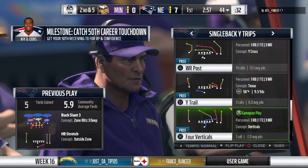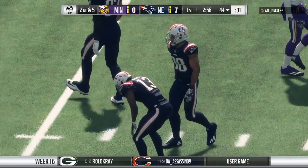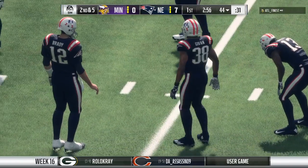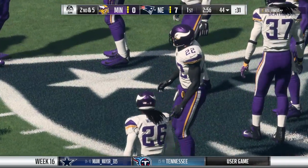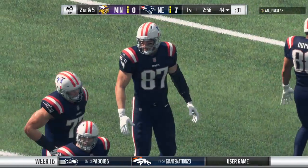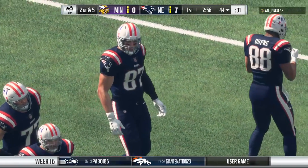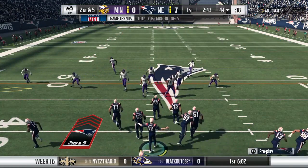It's really simple to say that they know their identity, that they are a passing team. But one of the reasons that they're so successful, they know how to mix in the run and make sure that they keep the defense off balance and not able to just simply say, let's go get the quarterback and disrupt things. So 2nd and medium, 2nd and 5 now.